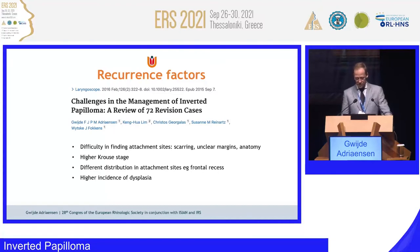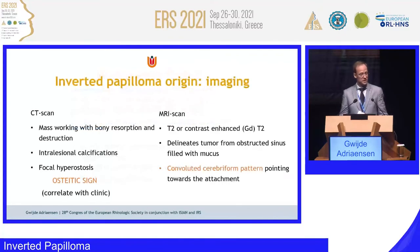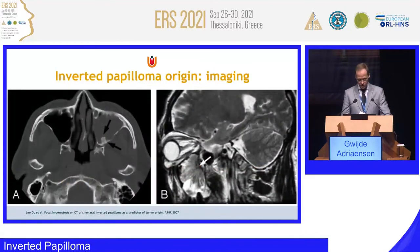So coming back to the surgery, which is the treatment for inverted papilloma, you have to go back to the attachment and finding this attachment can be really challenging. And this is a little bit already a repetition of what's been mentioned, but you can use CT scans or MRI scans. I'll skip this a little bit. We saw these pictures of the osteitic signs. We saw the cerebriform convoluted pattern.